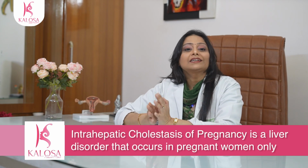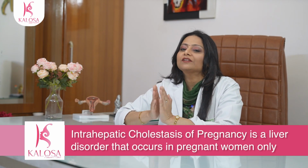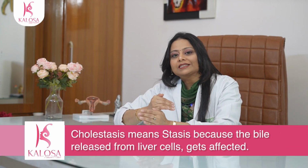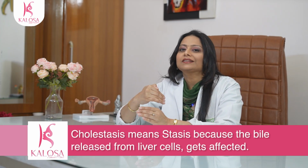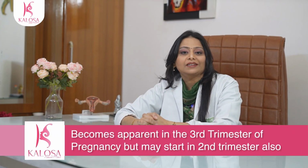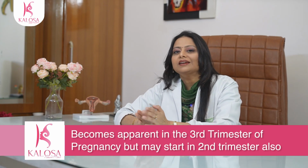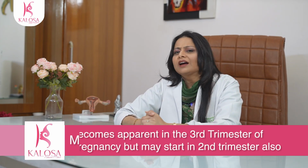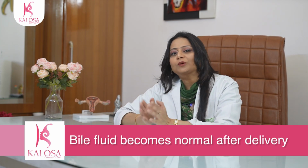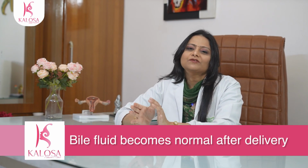So, what is IHCP? Intrahepatic cholestasis of pregnancy is a liver disorder that occurs in pregnant women only. Cholestasis means stasis, because the release of the digestive fluid, which is called bile, from the liver cells gets affected. As a result, bile builds up in the liver, impairing liver function. It usually becomes apparent in the third trimester of pregnancy, but it may sometimes start as early as the second trimester. It is usually caused by the hormones of pregnancy, and bile flow returns to normal after delivery of the baby. Some genetic predisposition has also been found.